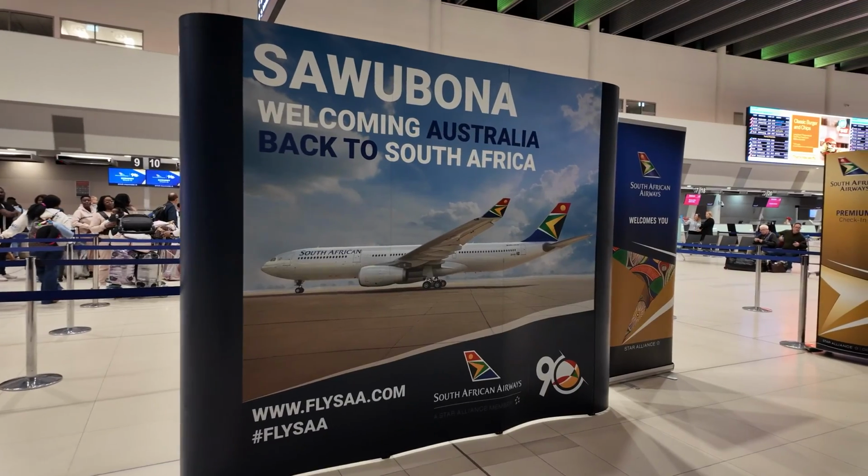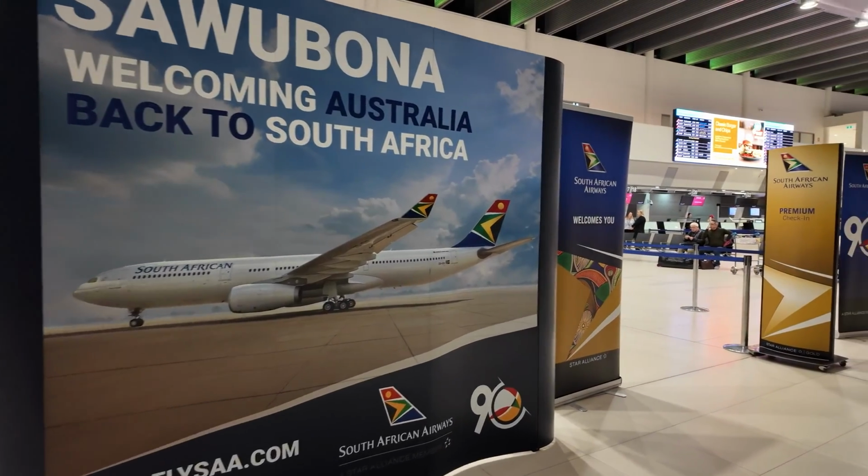You can now use Velocity points to fly from Perth to Johannesburg non-stop. It costs 78,000 points and just under $87 in taxes one way. Yes, after a 4-year hiatus, South African Airways is back in town.